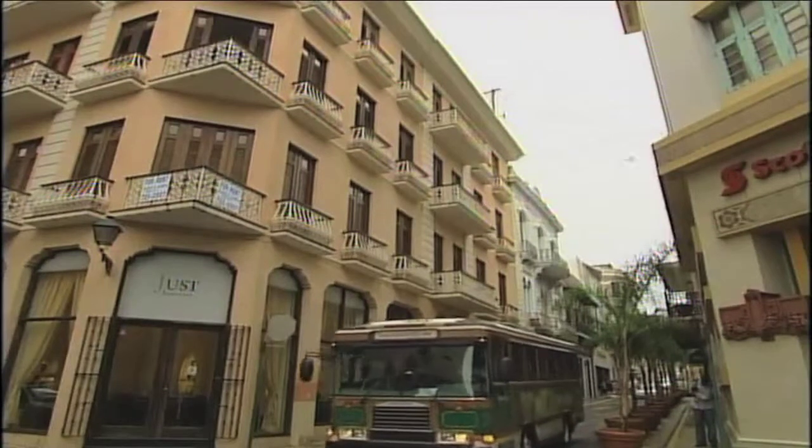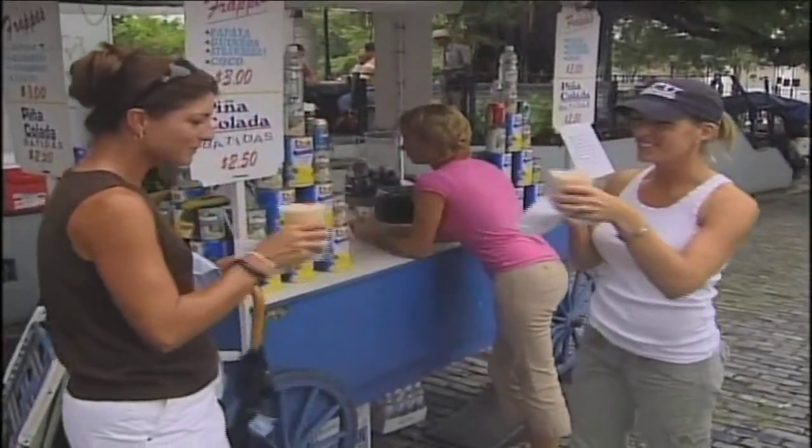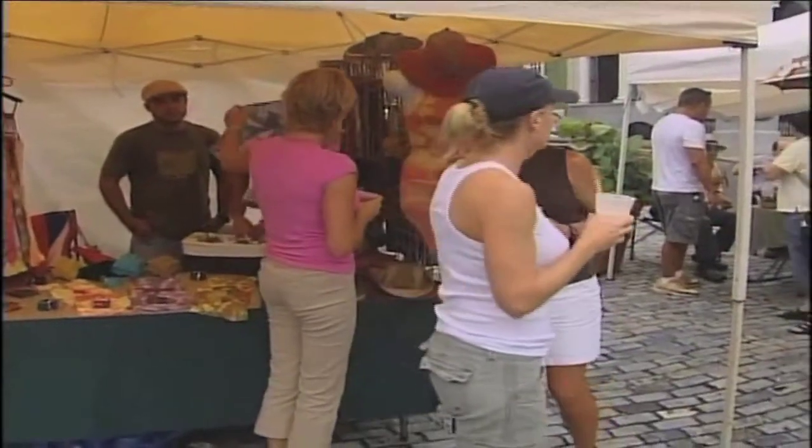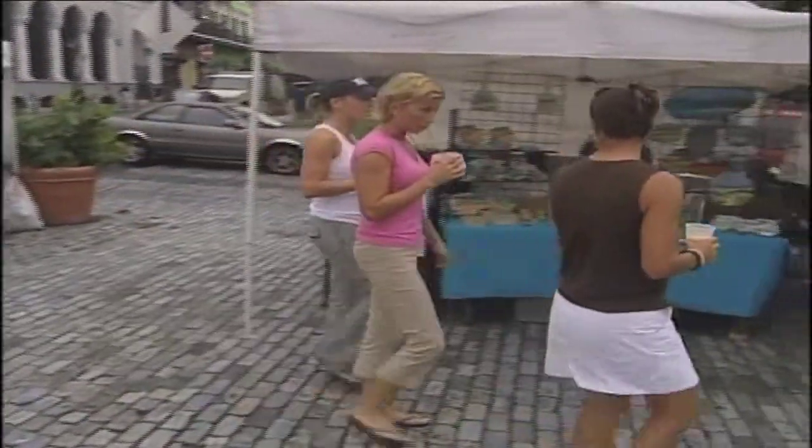And we walked downtown and we saw some of the street vendors. We went and got a pina colada because that was invented here back in 1963. That's one of the most important things we learned. And then we just did a little shopping, as one should when on vacation.